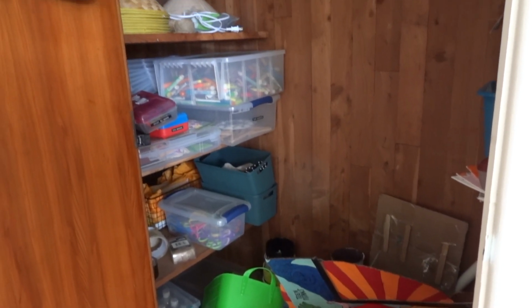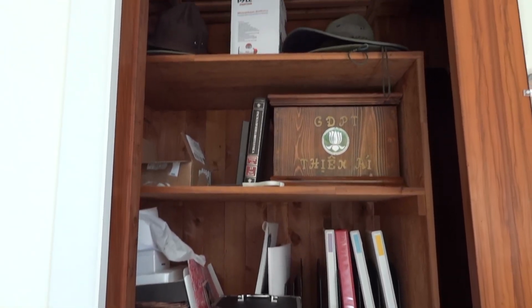So in today's video, I'm going to clean out and reorganize all of the closets and give you helpful tips on the best way to organize. This is what the closet looks like beforehand. I did some slight organization beforehand, but still not the best. The first step to reorganizing this closet is to clean everything out.